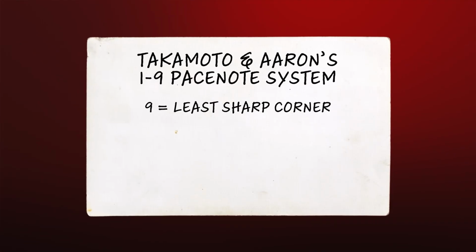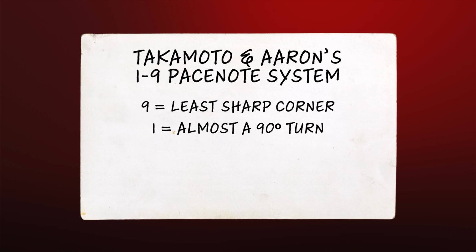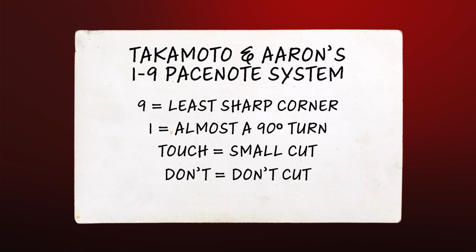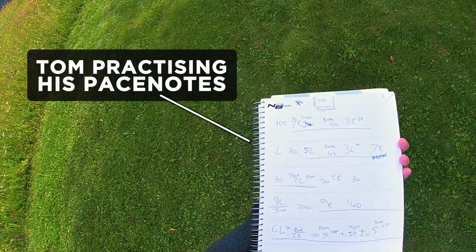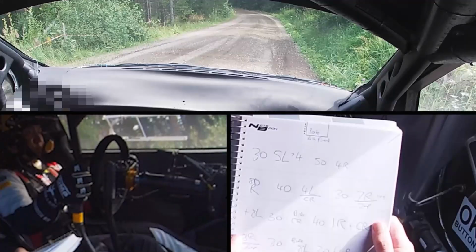Aaron also explained the pace note style that he and Takamoto operate, which is known as a 1-to-9 system. 9 represents the least sharp of corners, while 1 is almost a 90-degree turn. On top of this, details are added such as touch, which means small cut, don't, which means don't cut, and the more simple jump and crest calls. Aaron said if I could call 8 corners correctly, that would be an impressive start for a rookie. Just reading this shorthand on steroids while waiting to jump in the seat was difficult enough. But my wait was over and it was time to face the music.